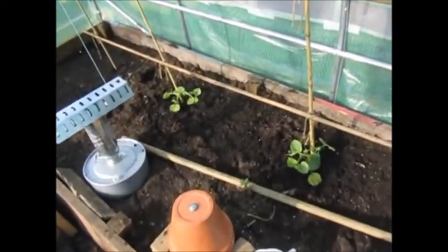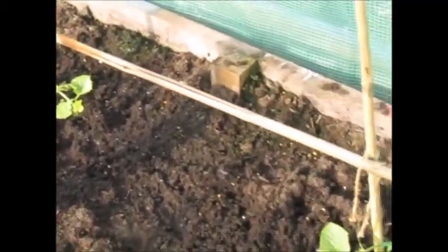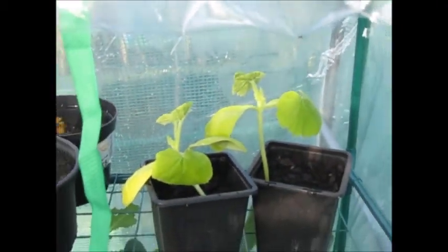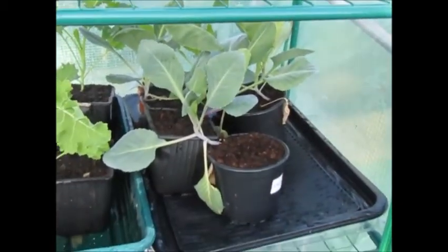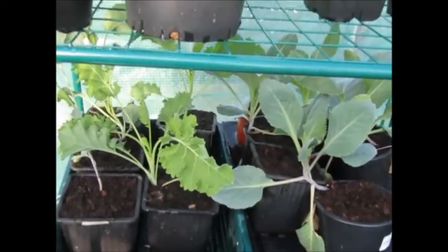I got the chilies in hanging baskets. Melons I planted about 3 weeks ago. Well, they haven't perished yet, so they seem to be okay. I've got cucumbers and gherkins ready to come over, and 2 courgettes there. And that's the summer cabbage and kale and broccoli. So they're all fine.